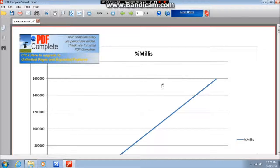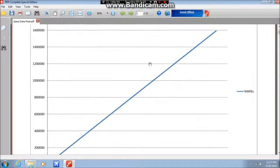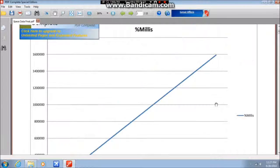And so what we find is that this is a graph of time versus samples. This is in milliseconds, so we have about 1,600 seconds of data, which if I do some quick math, that's like 12 minutes. No, it's more than that. Okay, whatever. It's at least over 12 minutes. Okay, here's an easy way.